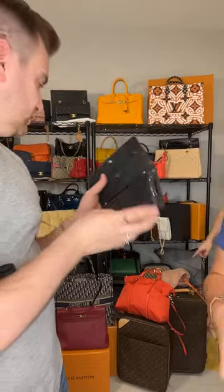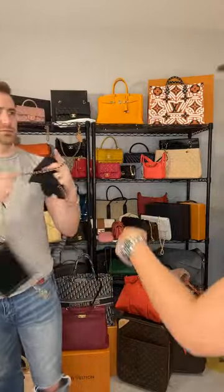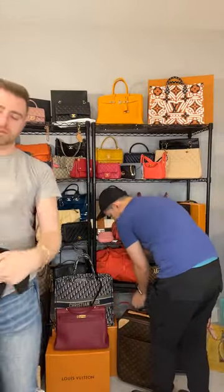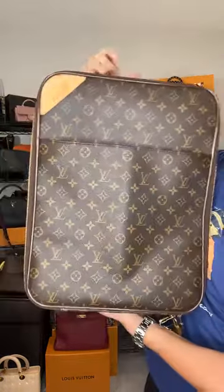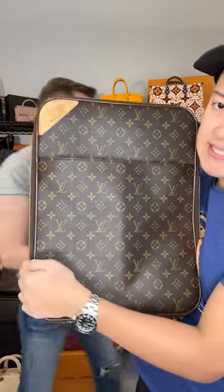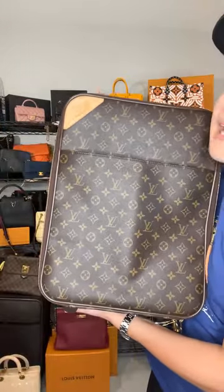We have to do the LV suitcases. Are you here for the LV suitcase? Who is the one that's here for the LV suitcase? I think we should auction this off later. I'm going to hold on to this. Why not me is the one that's looking for the suitcase. Okay, let's do the suitcase first. Why not me, do you want the smaller size or the bigger one? This is carry-on size. It is the size 45.